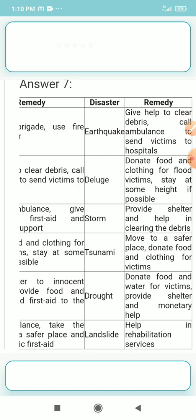Provide shelter and monetary help. Landslide. Answer: help in rehabilitation service. Thank you.